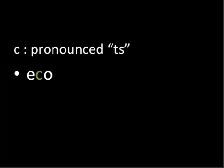A C is pronounced ts. For example, etzo, or cent, or stias. This one might be a little tricky, but just think of the English word bestseller. It has the same cluster of sounds together. Might take a little bit of practice to get that one.